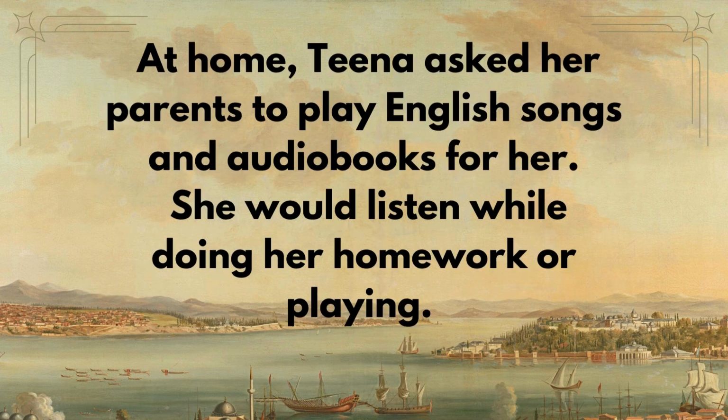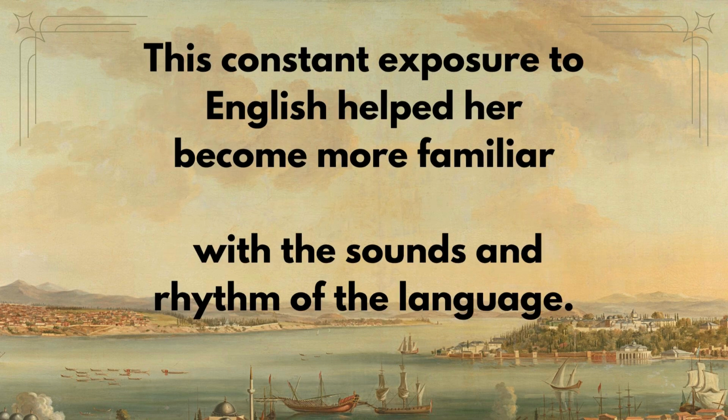At home, Tina asked her parents to play English songs and audiobooks for her. She would listen while doing her homework or playing. This constant exposure to English helped her become more familiar with the sounds and rhythm of the language.